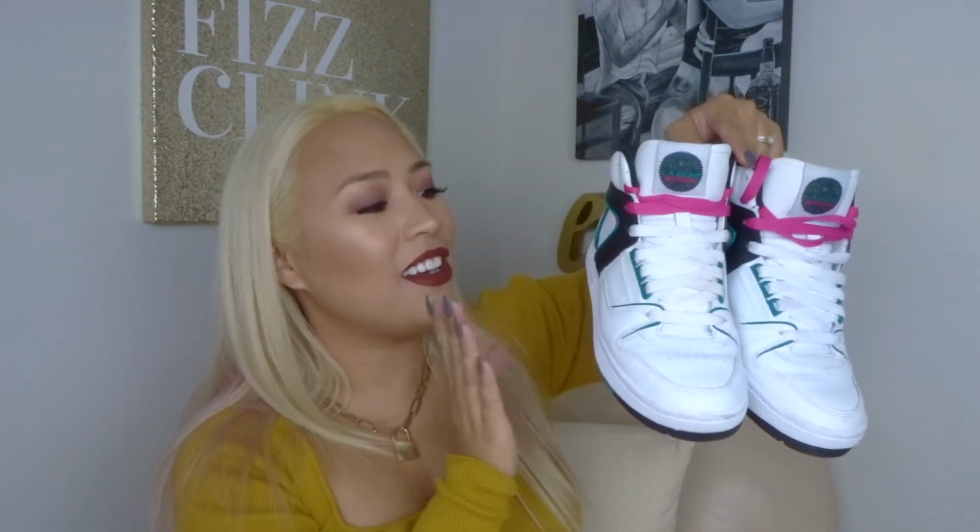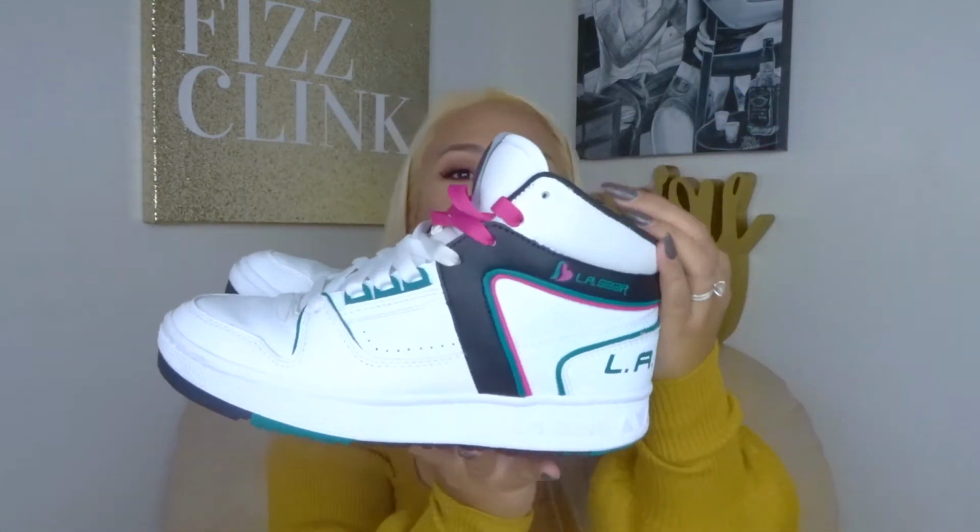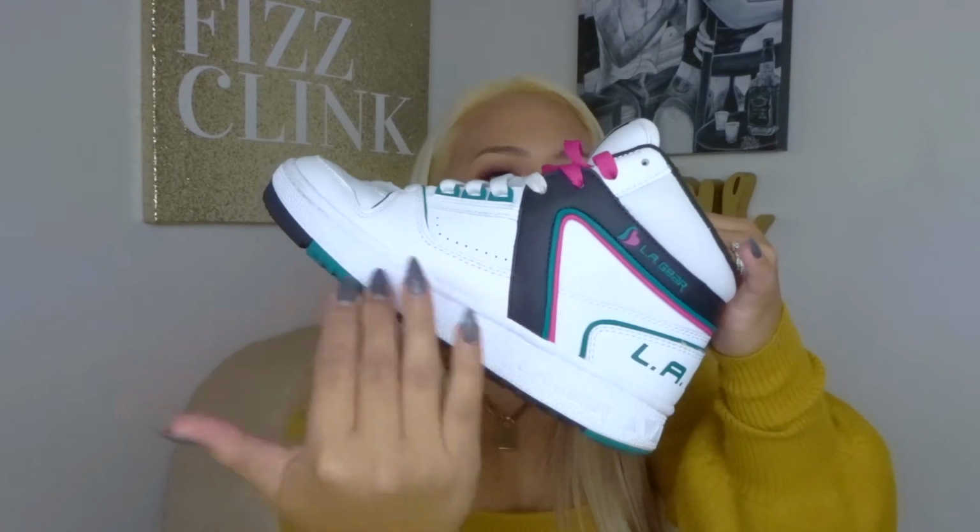Okay, the next pair of sneakers I just talked about in my September favorites again, so I'm not going to dwell on these for too long, but these are my favorite sneakers of all time. These are my LA Gear and Skechers collab sneakers. These are so freaking cool. First off, I love the high tops. I love the cross on them. I love the fact that they're LA Gear sneakers, because people stop me all the time and they're like, those sneakers are crazy cool, because LA Gear is such a throwback.